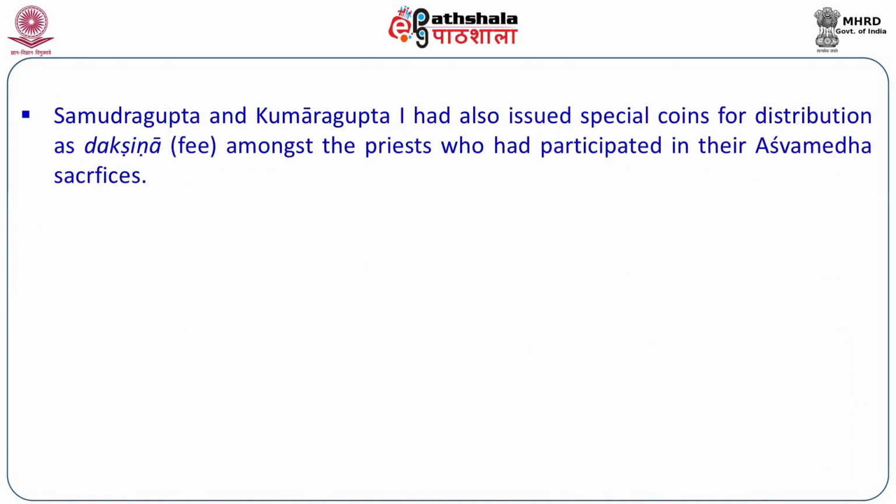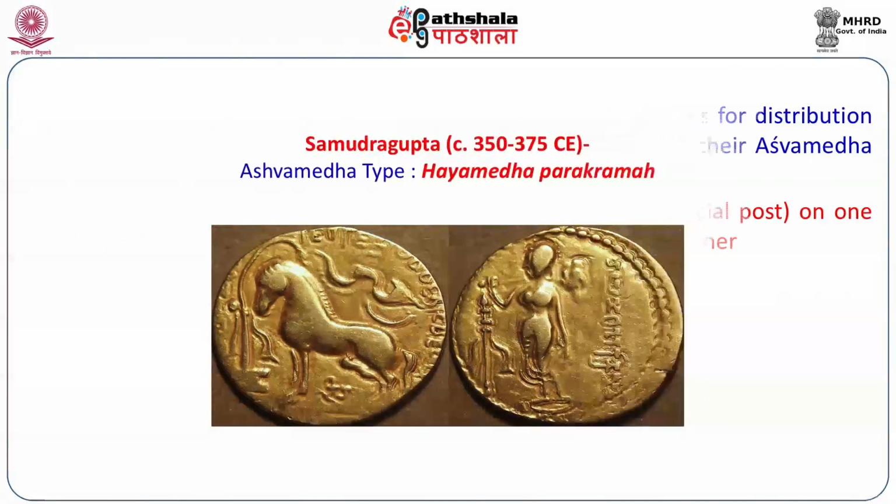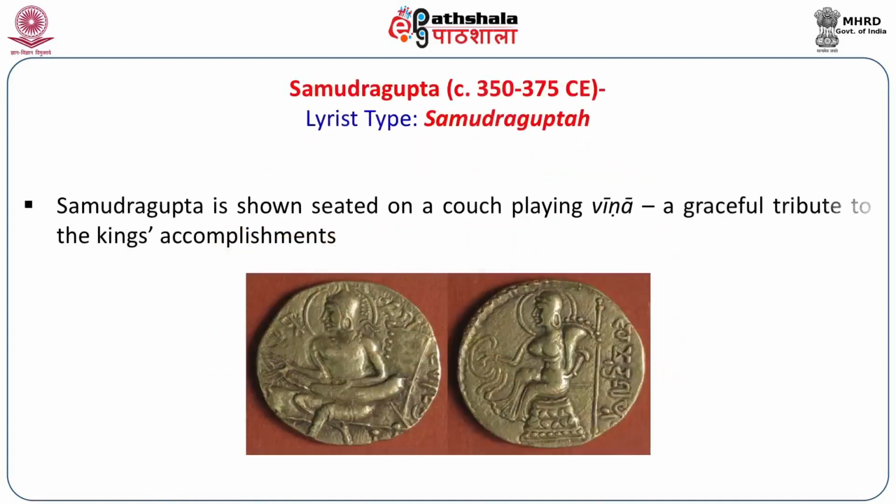Samudragupta and Kumaragupta I had also issued special coins for distribution as dakshina or fee amongst the priests who had participated in the Ashwamedha sacrifices. These coins portray the special horse before the yupa or the sacrificial post on one side and the goddess of victory Vijaya with a fly whisk on the other. On some of the Ashwamedha type coins, we also find the legend Hayamedha Parakrama, where Haya also means the same as Ashwa.